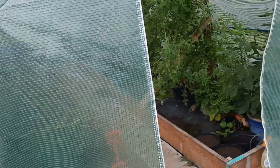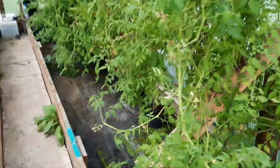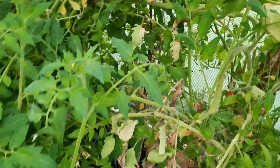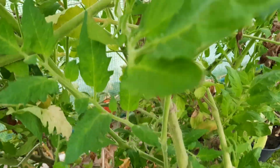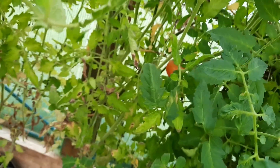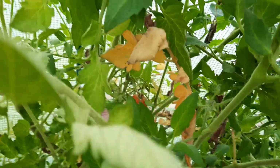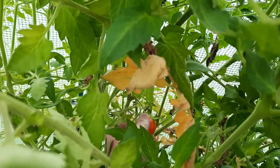But right now, I'm going to just pop in and grab some of these tomatoes out of the polytunnel. And yeah, there's quite a few buried down in amongst the foliage. So I'm going to grab some of those. And I don't think I can do that one-handed. Oh, I can get one maybe.